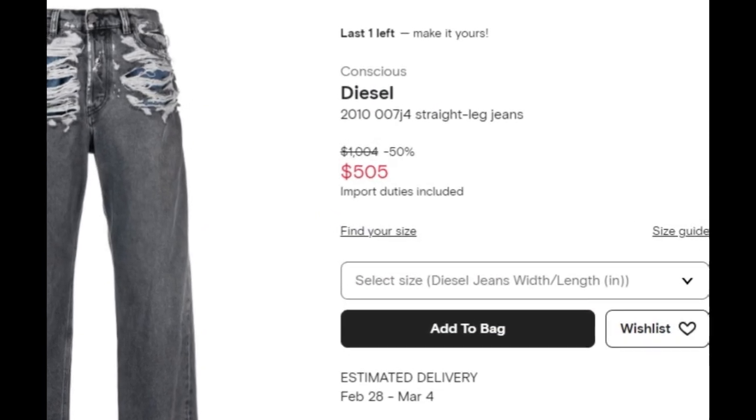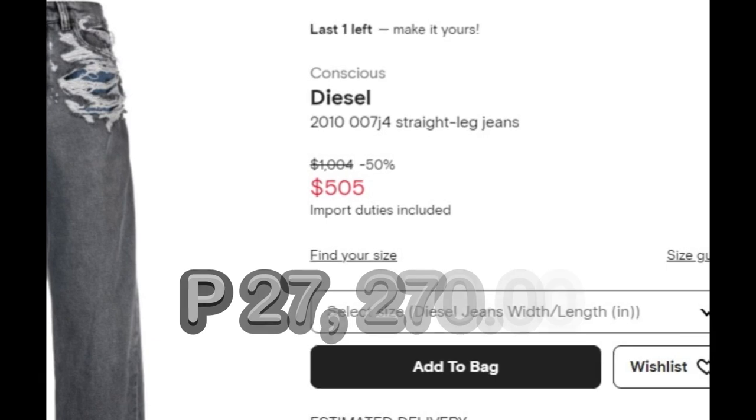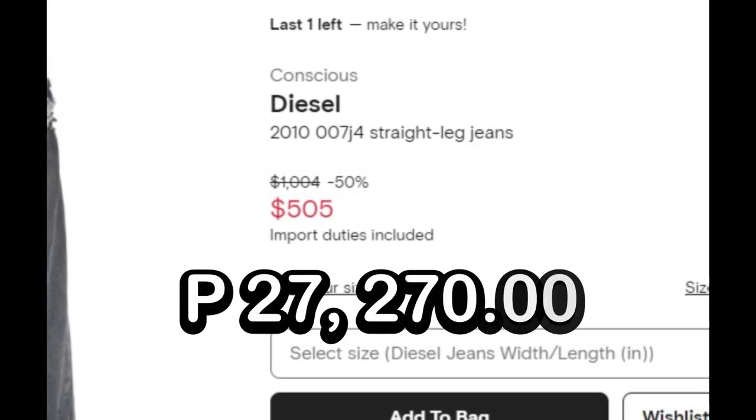Diesel's straight-leg distressed pants, $505, or equivalent to 27,270 pesos.